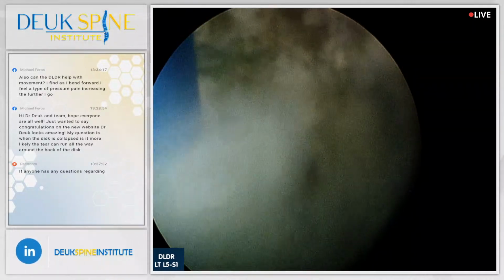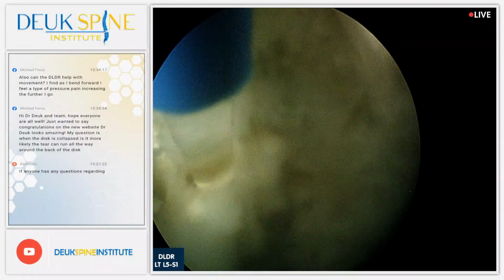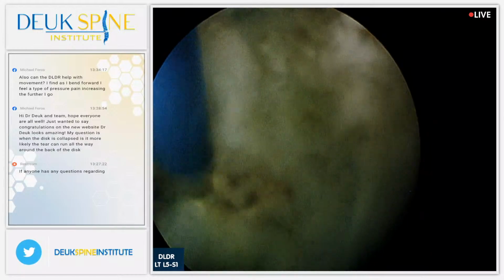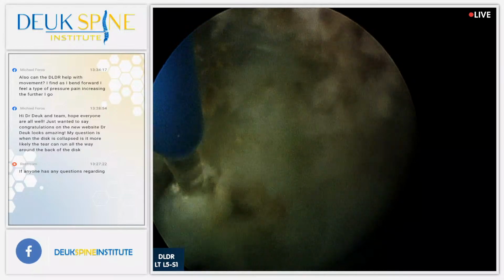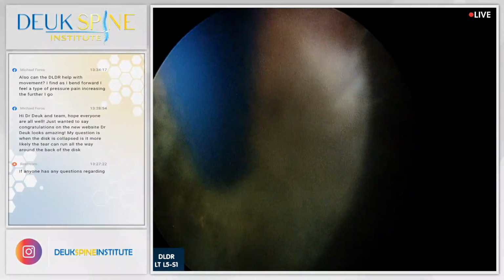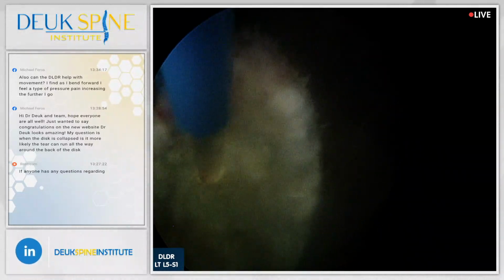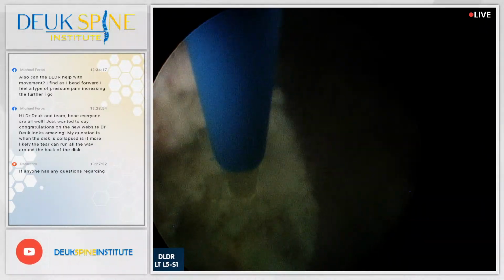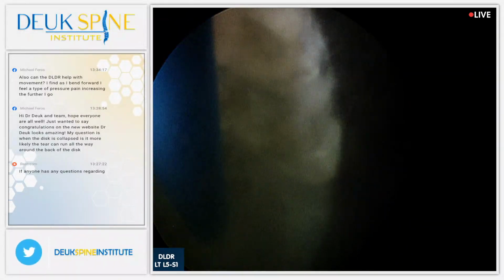Thank you. My question is, when the disc is collapsed, is it more likely the tear can run all the way around the back of the disc? Let me answer that first. The tear that Michael's mentioning is the posterior annular tear. It's really quite simple. If your herniation is on the left side, then it's a left tear. If your herniation is on the right side, it's a right tear. If your herniation is in the middle, it's a middle tear. But most tears, in my experience, are really bigger than just left and right.